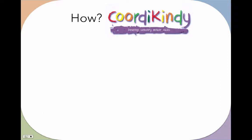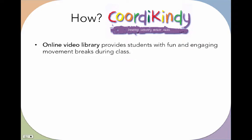The CoordiKindy program provides teachers with all they need to bring fun and engaging exercises to their kindergarten class, something all students benefit from receiving. The program is delivered to the classroom through an online video library. As long as there is an internet connection, the program is accessible at any time. Running 5 to 15 minutes, each video has a model which demonstrates the movement breaks and exercises. Children simply follow the model's movements to receive the training their bodies crave. It's that simple.